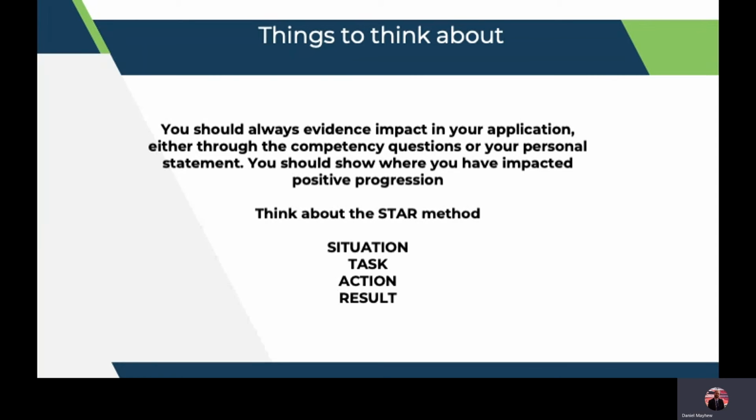So some key questions you might be asked is, tell me about a time when you have worked with a difficult customer, or tell me about a time when you have worked as part of a team, or tell me about a time you completed an objective. So you would place yourself in that situation, what task you undertook, what action you made as a result of that task, and the result of that action.